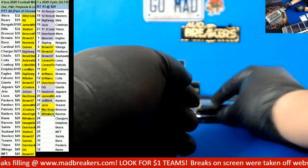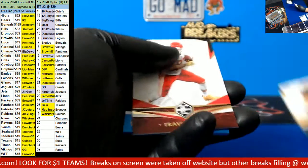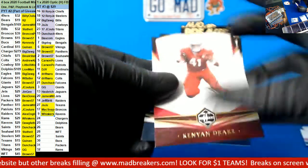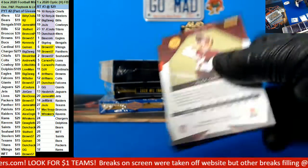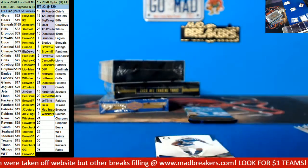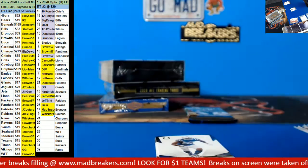All right, here we go. Juju Smith-Schuster, Travis Kelce, Jeremy Shin, autograph number 299. Kenyon Drake, Cam Newton. Cordon Blue, Baker Mayfield, number 149, and an RPA, oh no, it's not an RPA, the RPA is probably the next one here, but a jersey card, Brandon Aiyuk for the Billy Clubs, Brown 57, we'll get a Brown card, Baker Mayfield.